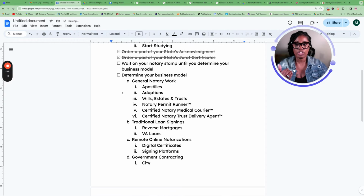Next, you want to wait. You've already paid for your notary application. You've already paid for your acknowledgments, your notary primer, and your jurat pad. So wait now before you order your stamp. And this is where I am going to be non-traditional with my advice on how to start a notary business. I don't think you're necessarily going to need a stamp depending on the type of business that you're going to start. Again, I've been in this for 3 years with Notary Nerds University.